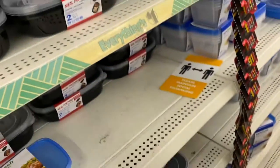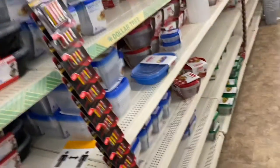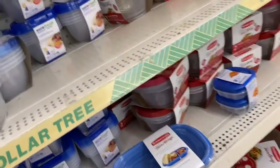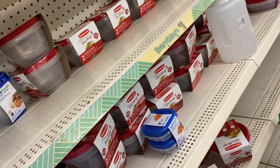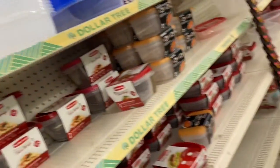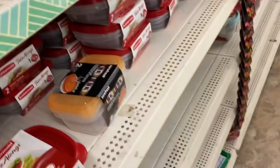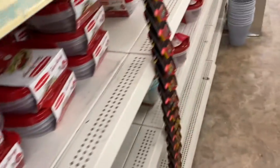Meal prep containers for $1. Nice little meal prep containers. These are nice. That's two for $1, the meal prep containers. Two containers for $1.